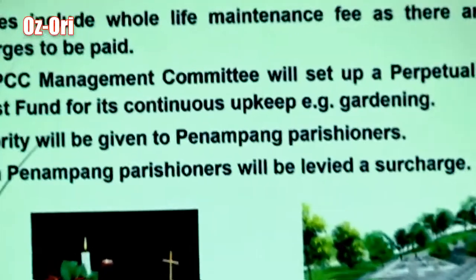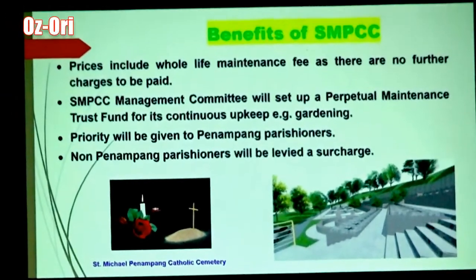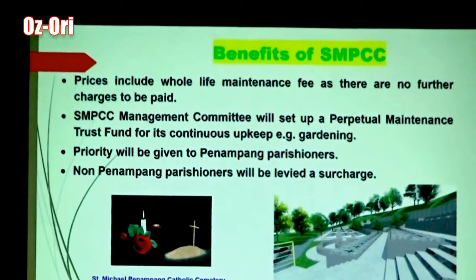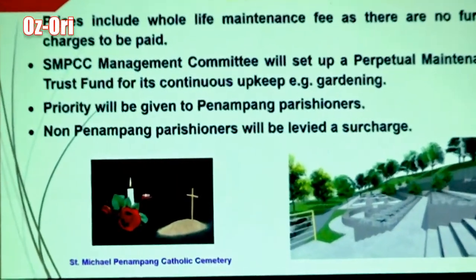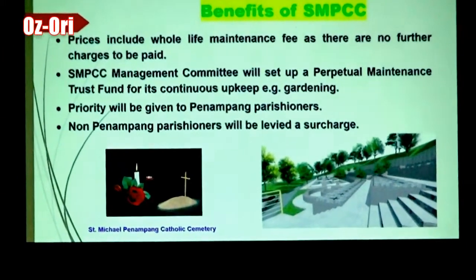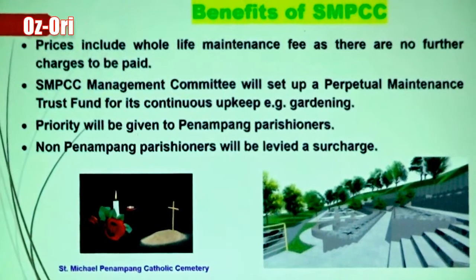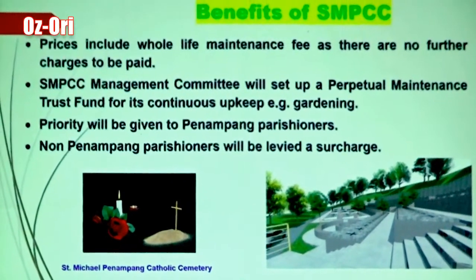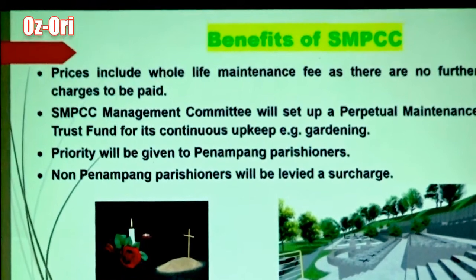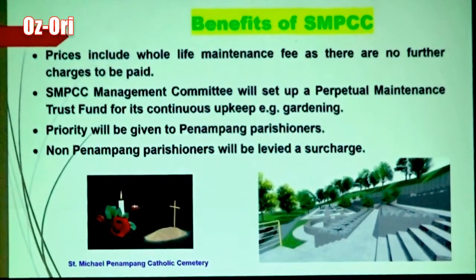The other thing is that when we launch this, priority is given to Penampang parishioners. But if you all reject it, the management committee, I don't know, we have to make a decision. We have already spent money to build the cemetery, maybe we have to open it now. But priority definitely is for Penampang parishioners. And if we do accept people from outside Penampang, definitely, I think the committee has discussed that there will be a surcharge. So for people from Penampang, it is a special rate.